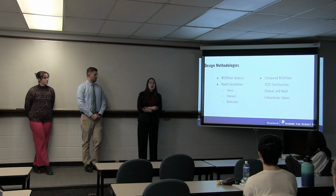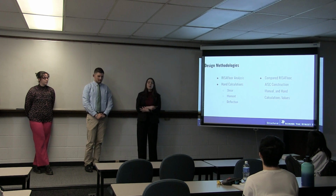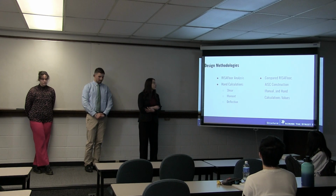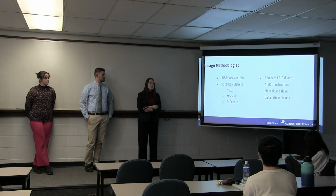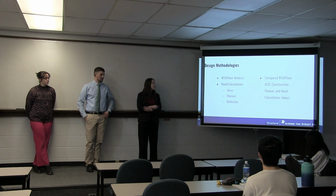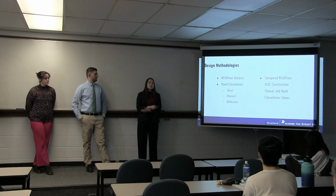And so in order to come up with satisfactory members for the framework that was proposed, a RISA floor analysis was performed by loading the framework with all of the loads as previously mentioned, and then hand calculations were done to support these, to see if the members actually could support the loads.